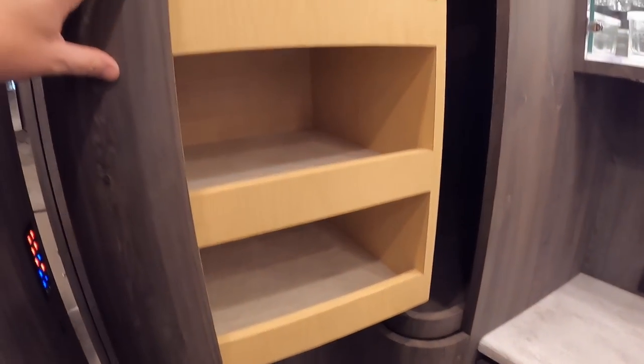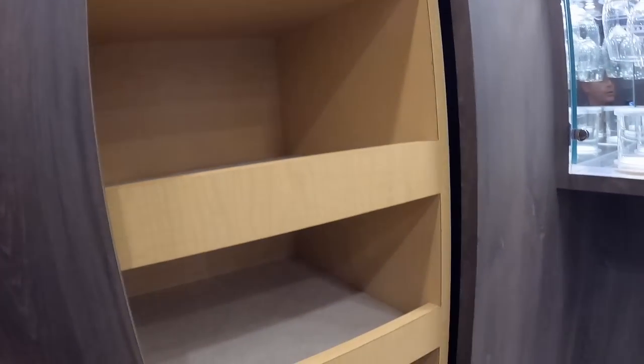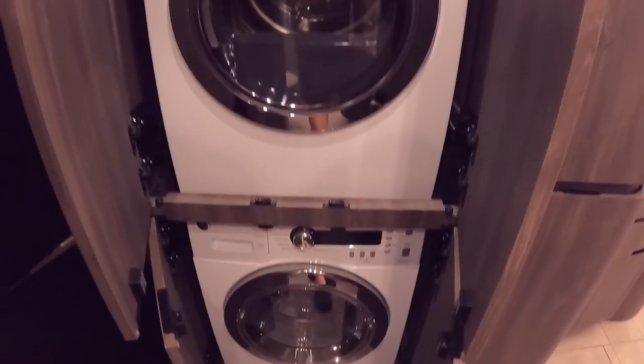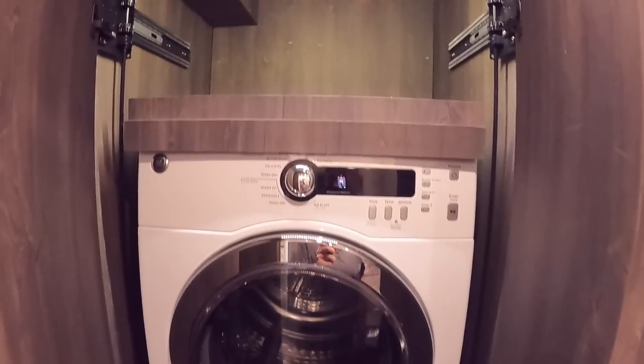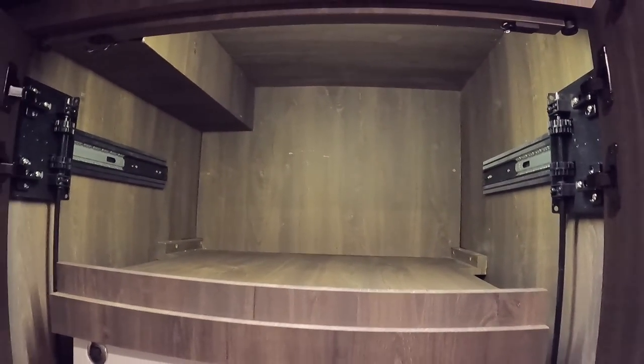And again, just more storage. And I was talking about the height, just more levels of storage. And then across from the half bathroom is your stackable washer and dryer, front loading with a good amount of storage up top to put laundry detergent or whatnot.